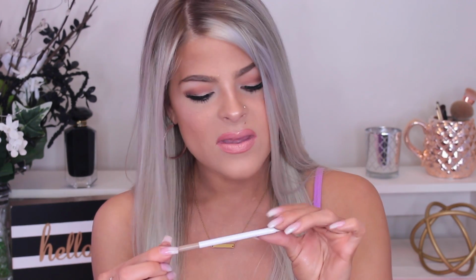Next is actually something from a brand that I love so much. It's ColourPop. I love ColourPop to death. I love their liquid lipsticks. They are a little bit drying, but I can work with it because I love the colors, and the lasting power on the ColourPop liquid lipsticks is absolutely amazing. This is their brow pencil, and this is in the color Blondie.